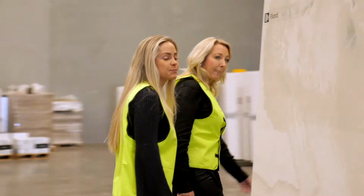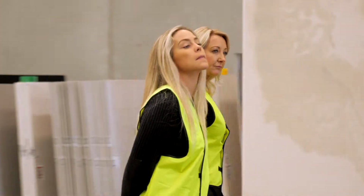So we have a number of different products within our portfolio, but the one we've really concentrated on today is the new ultra compact surface Dekton. And ultimately, this is going to give you bang for buck all the way around. It's going to give you high heat resistance. You can put a hot pot, Carol, straight on top of it.